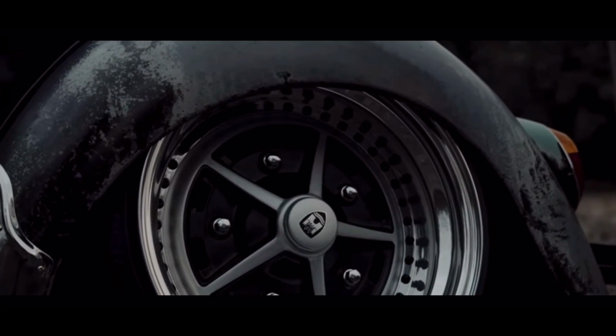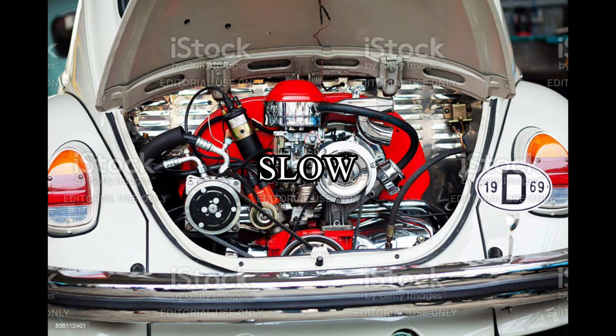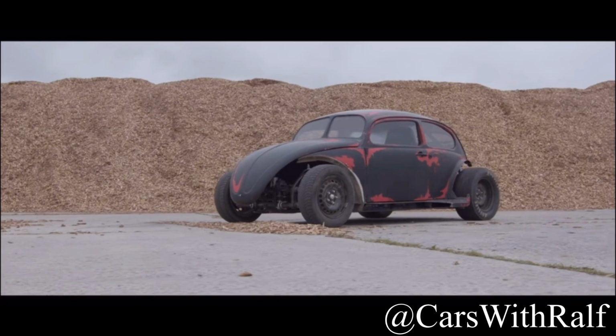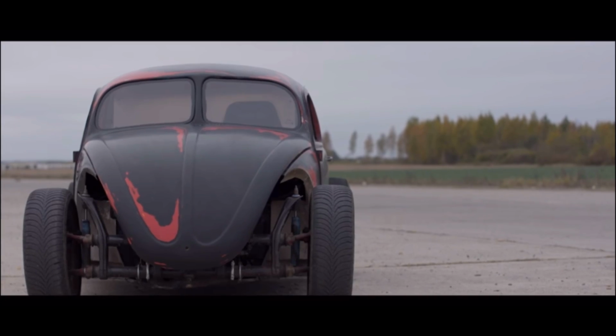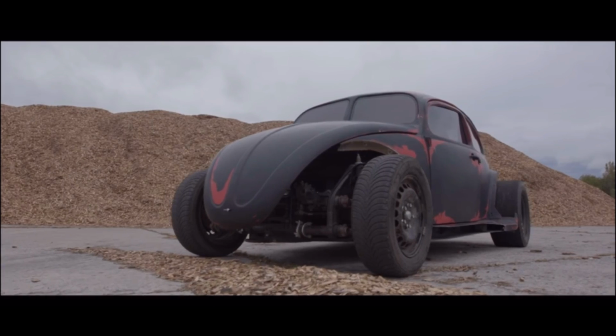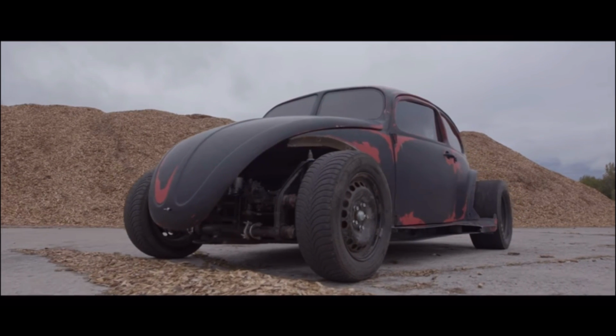And to be honest with you, there's so many different engine options that this generation came with, but they are all pretty slow, so it's really not even worth telling you which one. Pretty much though, if you're gonna buy an old Beetle, you shouldn't really worry too much about the engine anyway. But no matter what engine that you do go with, you have to be a certain kind of person to actually enjoy this car.